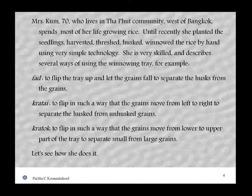A few months ago, I came across an elderly woman, Mrs. Kum, Yai Kum, or Grandma Kum. She lives in a community west of Bangkok, and she spends most of her life growing rice. And until very recently, she planted the seedlings, harvested, threshed, husked, winnowed rice by hand using very simple technology. She's very skilled and describes several ways of using the trays that you've seen.